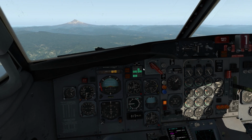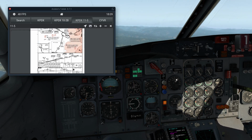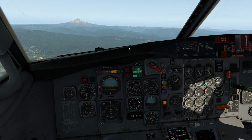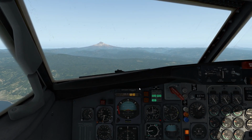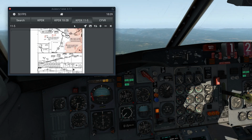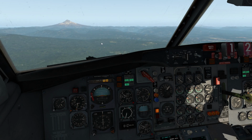So, approaching that waypoint. Let's dial in that new altitude, 3,700. And initiate that descent. Down we go. I'll wait just a little bit and then command the direct. Power back to maintain speed.